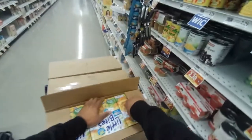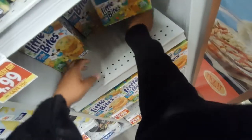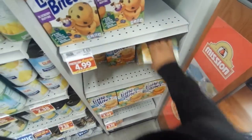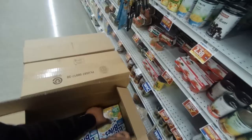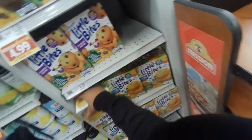Let's go check the chicken. You want to have everything facing the right way. I remember the first time I started out, somebody was like, does that look good to you, Howard? Because everything was like upside down, and I had not even noticed it.